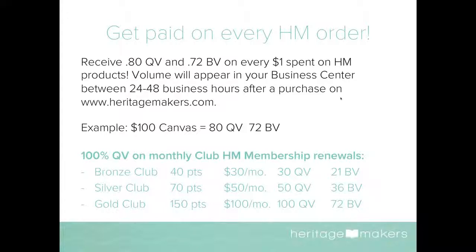I guess the main thing to realize is, one, that you are paid, and two, getting that Club HM membership will help you qualify, and it's a renewing membership that you'll get the benefit from for yourself, and then also get the benefit of those team members who are on it as well.